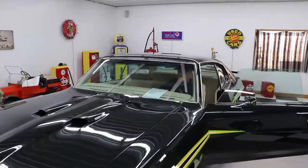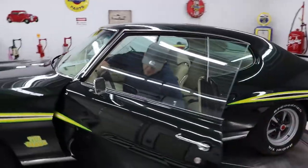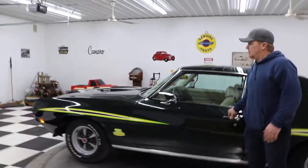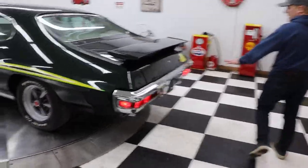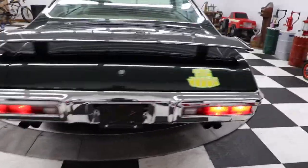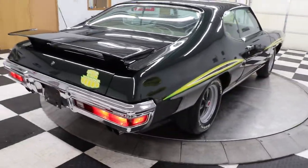Blinkers both work. Wipers work there. As you can see, the headlights, the turn signals, the horn, the wipers, all that is functioning. Your tail lights, your license plate light, there's your right turn signal. I think almost everything on this car is functioning.